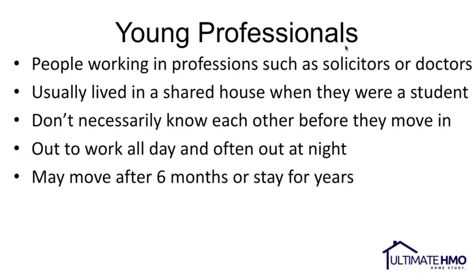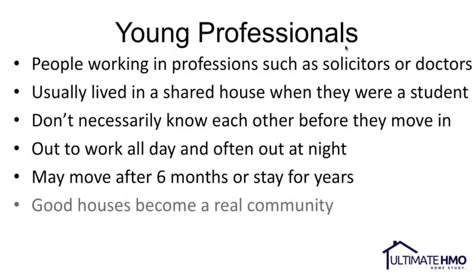Now, they might move after 6 months. Someone might come to start a new job. They live in the house, and maybe they don't quite get on with their housemates, or maybe the location's not quite right for their job, and they move because of that. But I've had tenants, young professionals, who've stayed in their room in my HMO for years and years and years. And so most of my HMO properties are actually for this type of tenant.